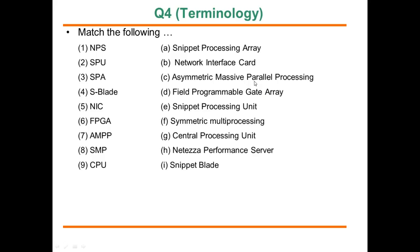All my Netezza appliances are AMPP models. It's not just Netezza. Nowadays, all the appliances are AMPP appliances. They can process the data in a massive way. SMP, Symmetric Multiprocessing Hosts. My hosts are called SMP hosts. They can do multiple things at the same time simultaneously. Whatever you write on host 1 will be written on host 2 as well. CPU, Central Processing Unit of course.